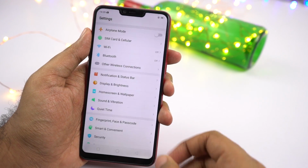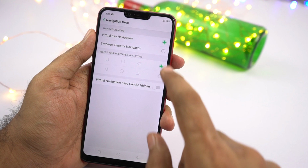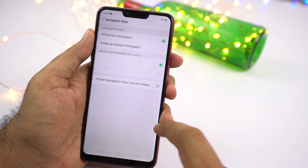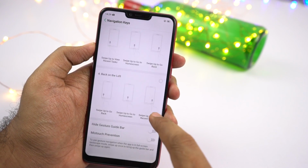Now these are the navigation keys, and like any other Android phone, we have the back, home and recent apps button. Now on this phone, we can replace it with navigation gestures just like the iPhone 10. Just select navigation keys and then select swipe up gesture navigation, and you have all these options to choose from.